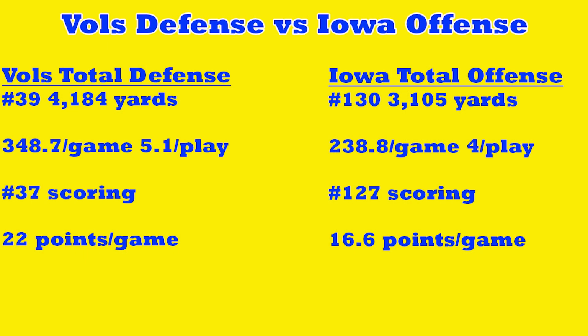All right, so Tennessee's total defense is ranked number 39 in the country, giving up 4,184 yards. That's 348.7 yards per game, allowing 5.1 yards per carry and 30 touchdowns. We are also ranked the number 37 scoring defense in the country, giving up 22 points per game. Iowa's total offense is ranked number 130th in the country, and that is actually dead last. I know that there's 133 teams, but there are some ties mixed into that, and Iowa has the dead last total offense in the entire country.